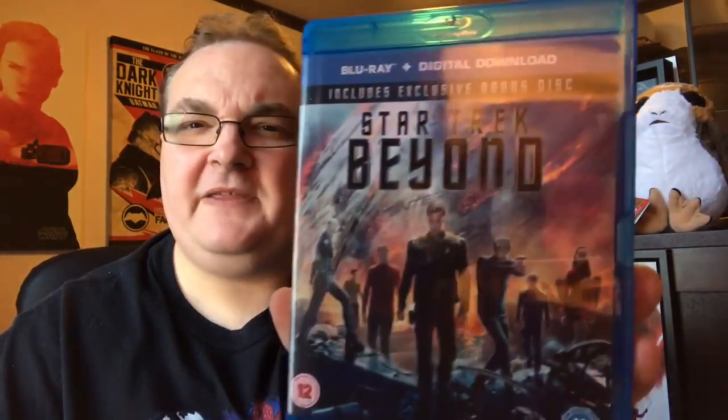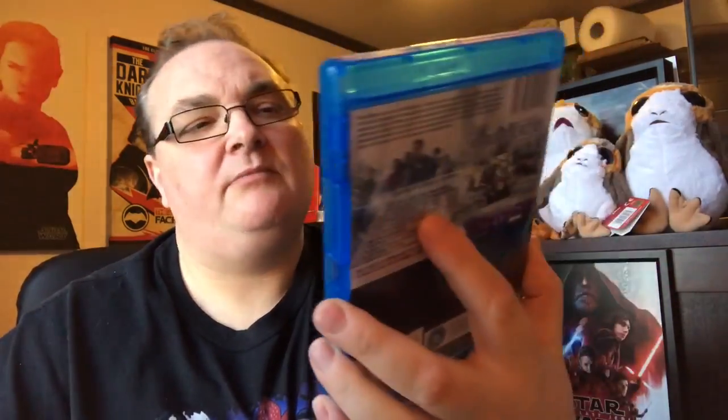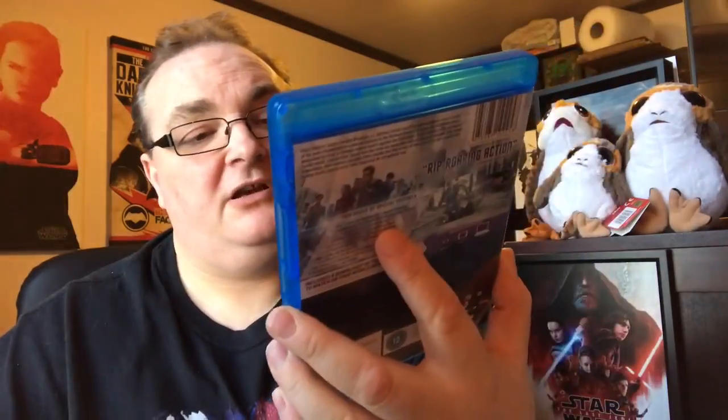There was about a week or two ago, but I'm sure I picked this up in Sainsbury's. I'm sure it was £3. I don't think it was a fiver. But yeah, I only picked it up because of the bonus disc, because it was £3. But I do like that cover. I don't think that cover has been used on any of the previous Star Trek Beyond versions, so I do like that cover.